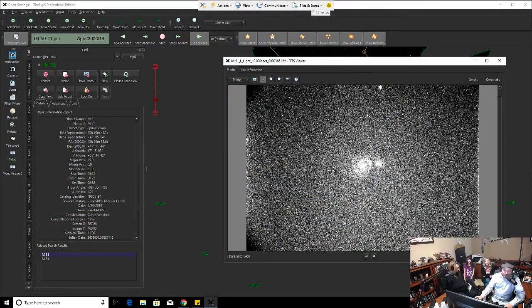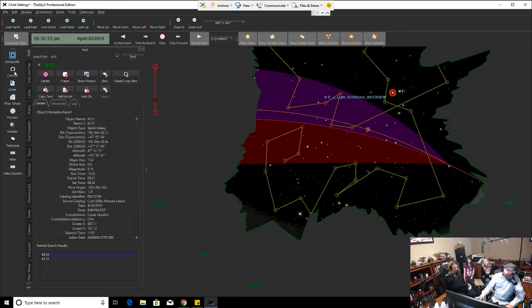So yeah, we were doing a closed loop slew, where it actually took a picture of the Whirlpool Galaxy there, a really quick one just to align it. But now we're actually going to take a longer exposure. There it is. You can see it. You can see both of them, actually. It's really small, yeah. But the best is yet to come, guys. So let's go to our little camera button here.